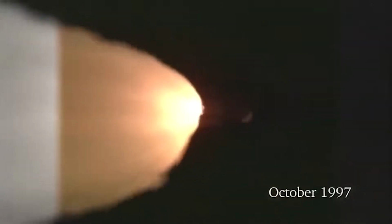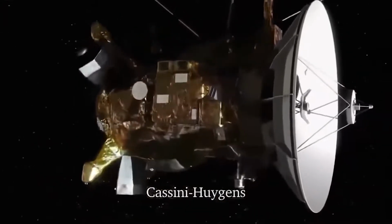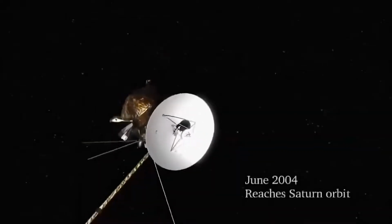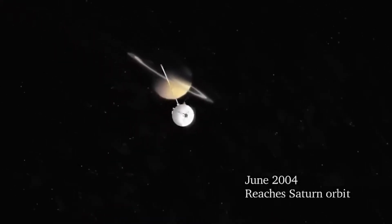1997 saw the launch of the Cassini-Huygens mission. The Cassini orbiter, equipped with cameras and other instruments, and carrying the Huygens probe, was sent to investigate Saturn and its moons, especially Titan. In 2004, 7 years after liftoff, Cassini-Huygens reached the vicinity of Saturn, 1.4 billion kilometers from the Sun.